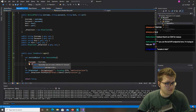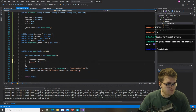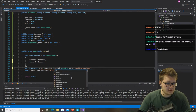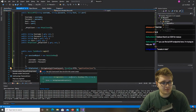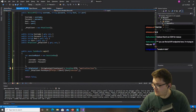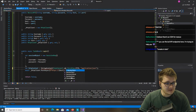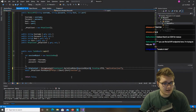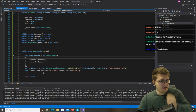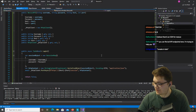And now, username, there we go. And now I could just do JsonConvert.SerializeObject. JsonConvert is a part of a package called Newtonsoft.Json, so we need to install that. That's really, really common. Hey, Nightwolf, thank you for joining, man. You just serialize the object, smack that session object in there. There we go. And then you put that string content into this. And that's our authentication attempt towards Nessus.